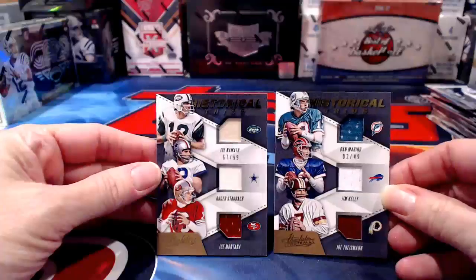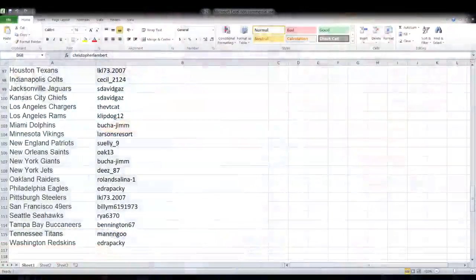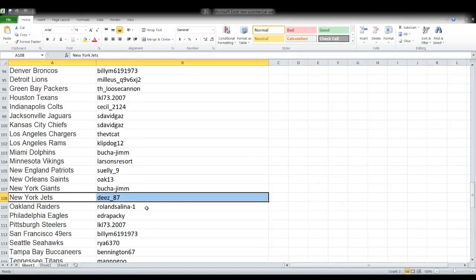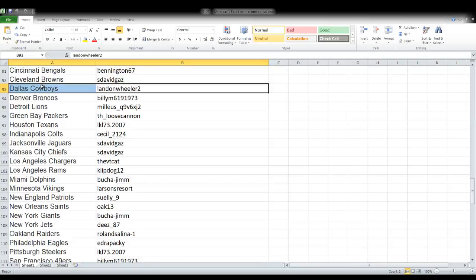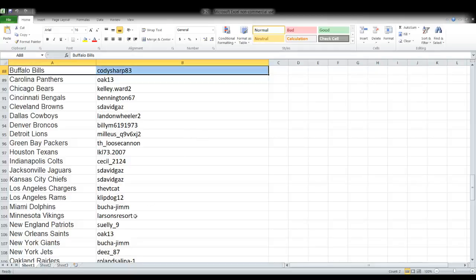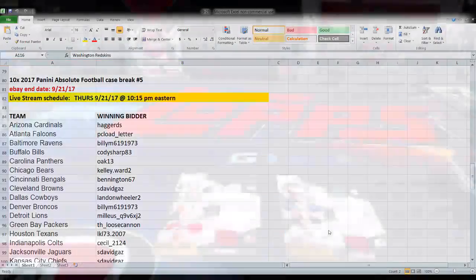We're first going to go to the checklist and look for our team owners for these teams and see if we have any situation where someone might own 2 of the 3 teams, and if we do, then they would automatically take the card. If we don't, it'll go to random. So the first one is the Jets, which right here, D's 87, and then the Cowboys, which is Landon Wheeler, which I'm trying to get to and not doing a good job of, and then the 49ers, Billy M. So we do have 3 different team owners on the first one. Our second card is the Miami Dolphins with Jimmy. The Buffalo Bills up here with Cody Sharp 83. And then the Redskins with Edra Packey. So it looks like both of our cards are going to go into random.